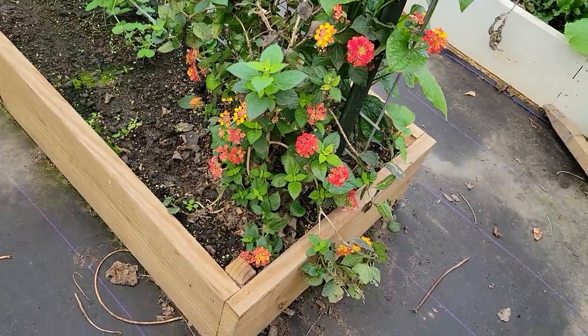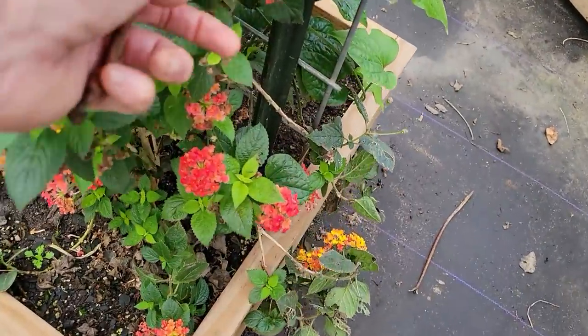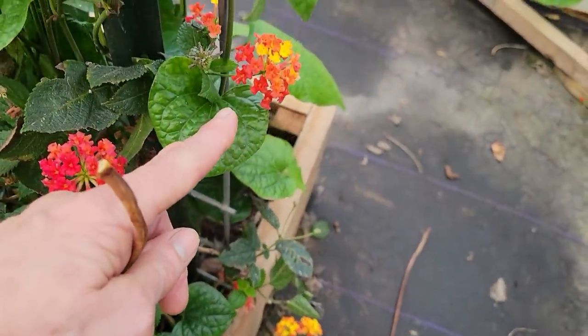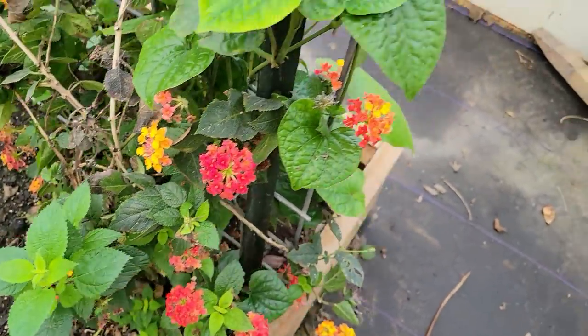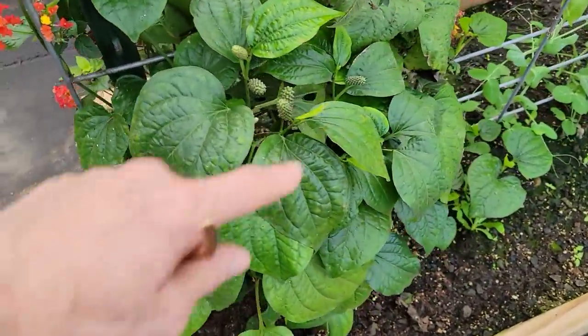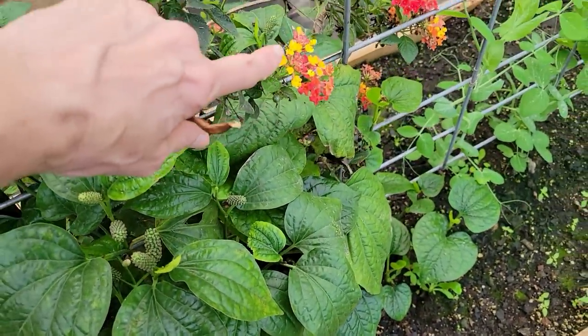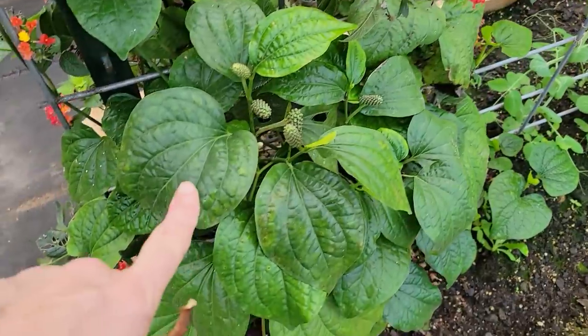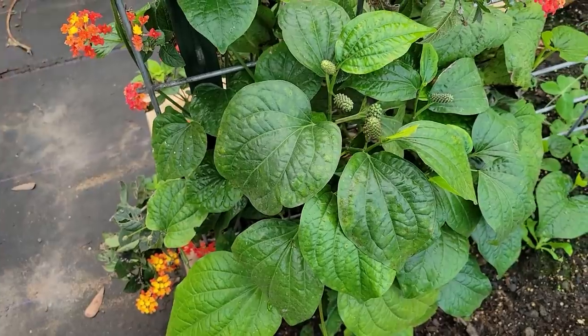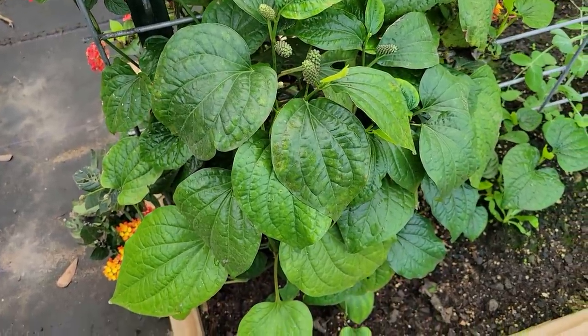This one needs a little bit of work. It's a lantana, but look, it just keeps blooming. I have lots of it. Then we've got a peppercorn in here on the back side. So for all of you that asked, this is lantana on that side, peppercorn over here. Peppercorn does not bloom this. Two different plants, guys, just because.